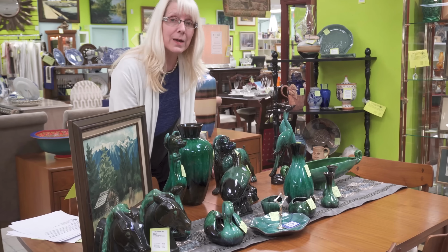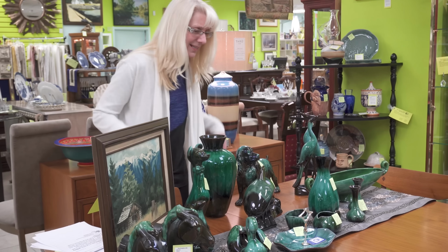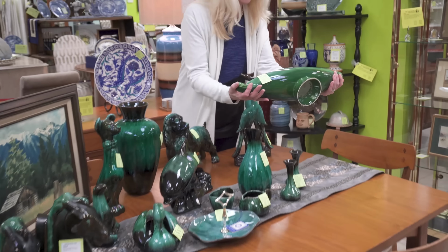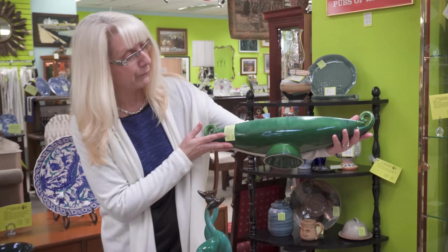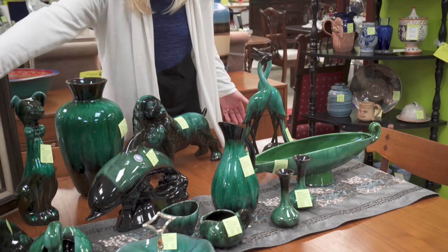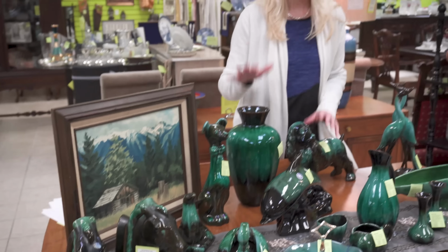So today, Blue Mountain Pottery is still very, very collectible. People still love it. And you can see that it's got a little bit of a mid-century modern feel. Like there's some pretty spectacular pieces here. This is pretty cool. Beautiful for flowers down the table. They made jugs and pitchers and animals and bookends and dolphins and big vases and just lots of great pottery.